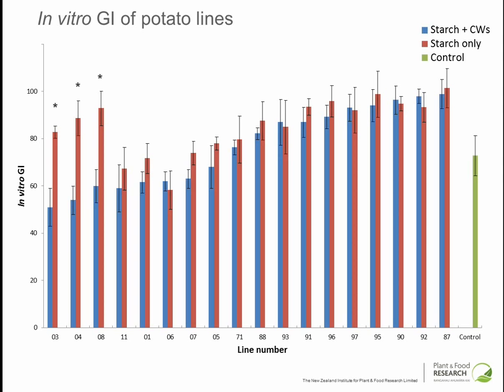And out of all the lines that we screened, most of them did not show a significant difference, but there were three lines which we identified, lines number 3, 4, and 8, indicated by the asterisks over here, whereby we saw that the starch and cell wall preparation had a significantly reduced GI compared to the starch-only digestion. So we wondered actually why this was and why these three lines were showing a different digestion behavior to the other potato lines. Could it be that somehow their cell walls are protecting the starch, so that's why this bar is lower than the red one over here? So we then went on to do some cell wall analyses to try and understand this.